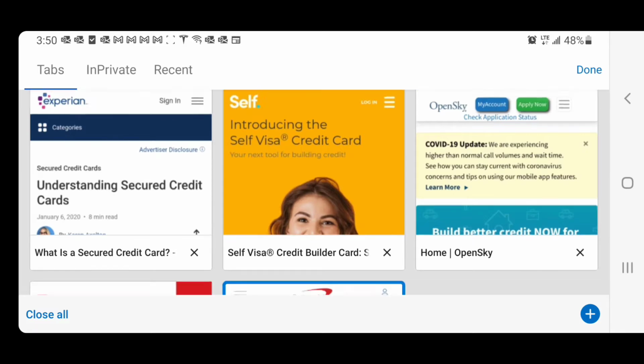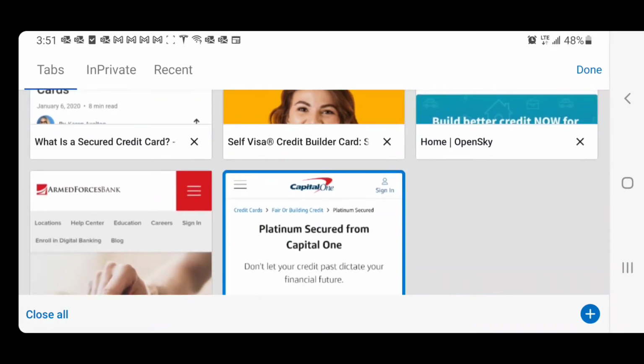You don't have to go to Open Sky. You don't have to go to Armed Forces Bank. You don't have to go to Capital One. You can always find your own secure credit card from someone you trust, but these are ones I've seen work for a lion's share of people and really help them with rebuilding or building your credit report after a bankruptcy, after having a bad credit score, a bad credit profile, or a low score.